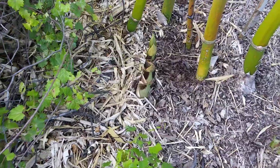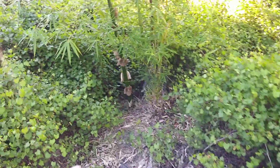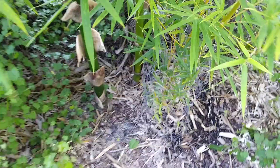That one's doing pretty good. Don't see any other ones there yet. And then this one over here, which is, whoa, holy cow, there is another one in there. Look at that right there. Man, it's like 3.5 foot tall. I did not see that one.